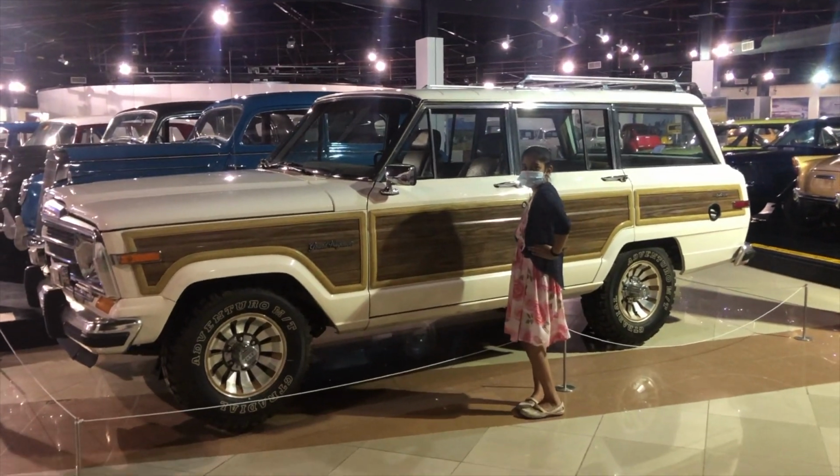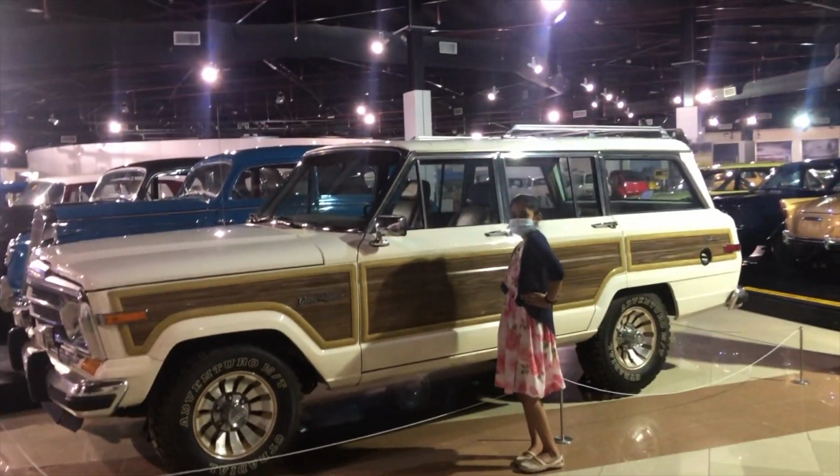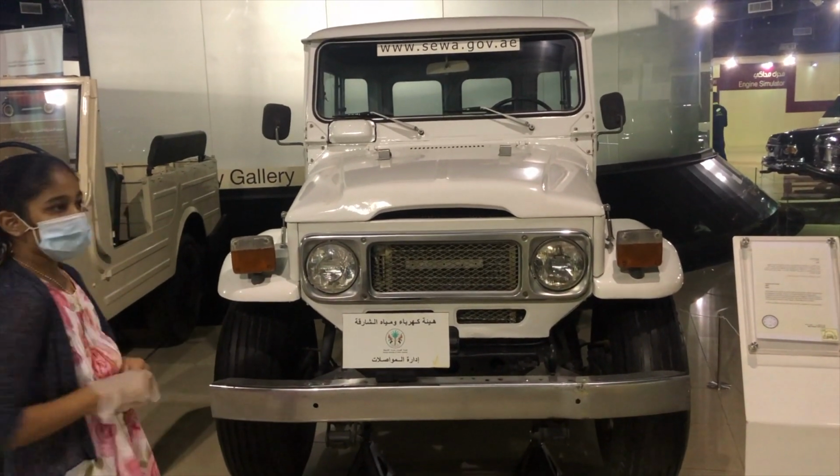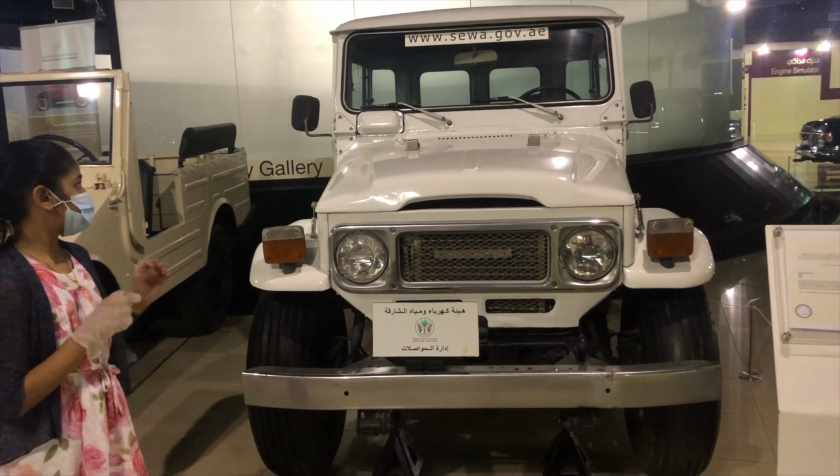Here you can find some four-wheel drive vehicles and early UAE taxis. This is Sharjah Electricity and Water Authority classic car.